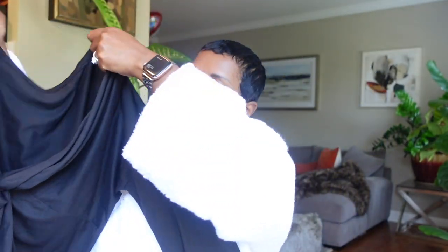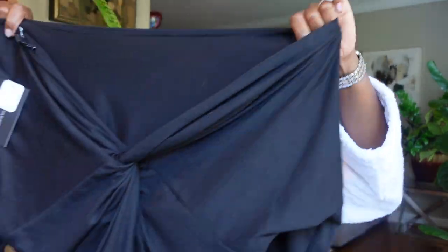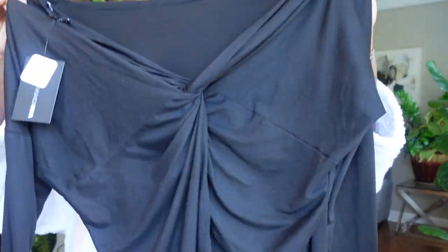The top is cute. It's okay. So it's just a little black top and it's open in the back here. Has a little knot here. So you basically can wear a little tank top if you want to or nothing underneath. Wear the shoulder down and it just reveals, you know, your back. So yeah, those are the items that I picked up from FASHIONNOVA.